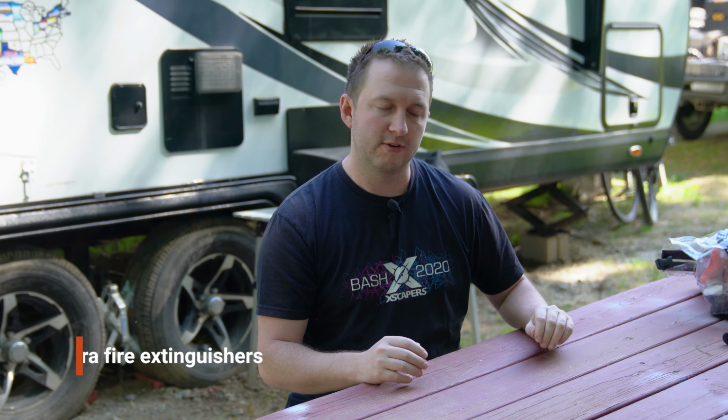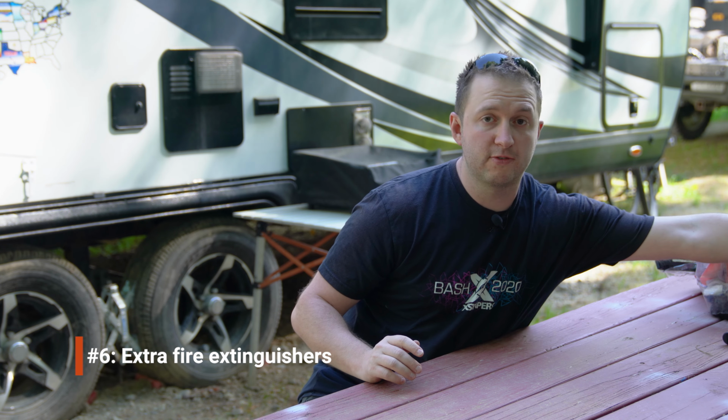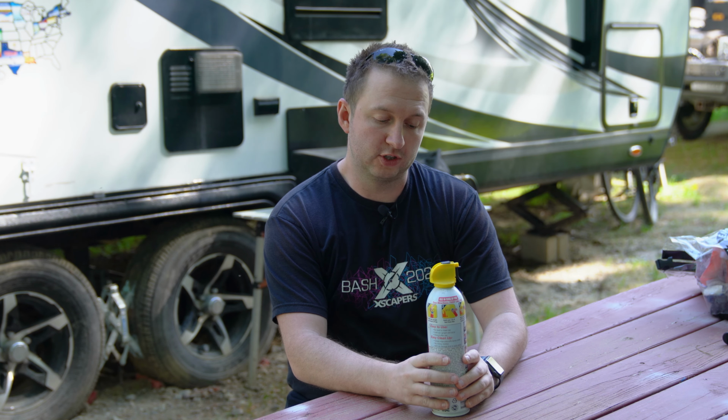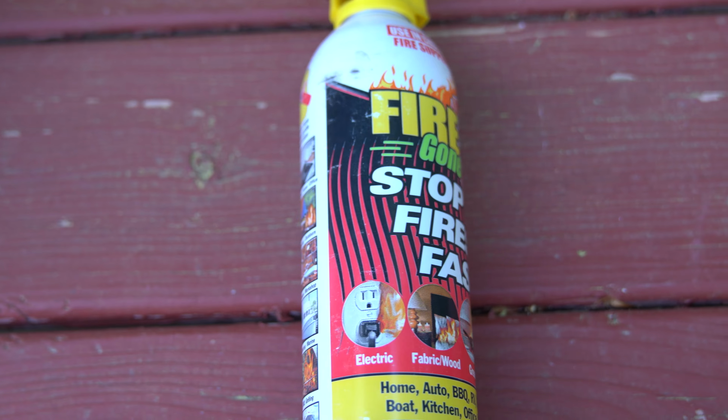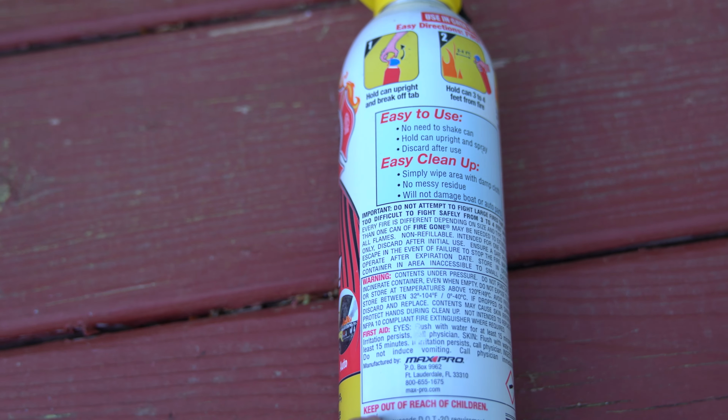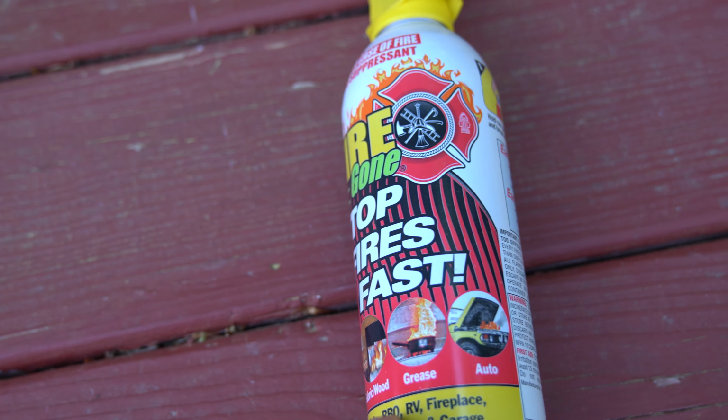Moving inside the RV, one of the things I want to talk about is fire extinguishers. Our RV had a single fire extinguisher when we bought it. It's located just inside the door there, and we didn't feel that was sufficient, so we added a couple of these. We bought these online. These are non-toxic, they're really easy to use, and we recommend having a couple of extra fire extinguishers.